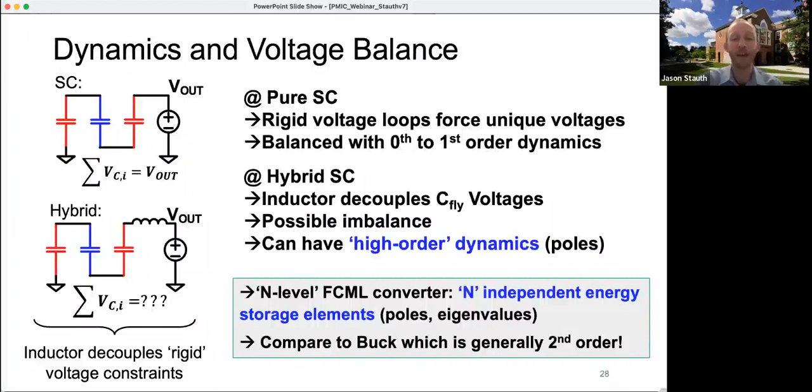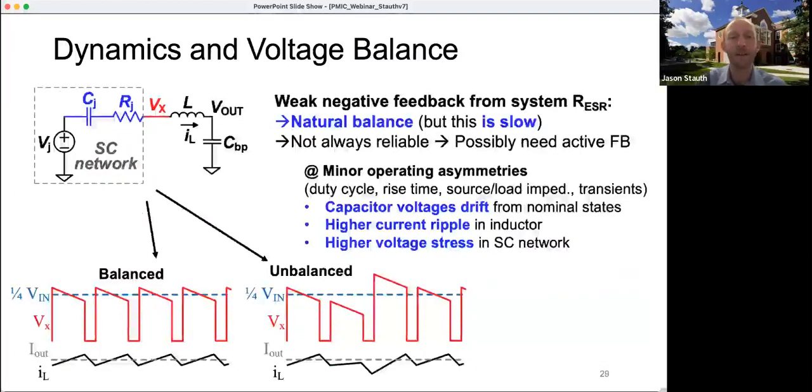So the capacitors have unique possible energy storage. For example, a flying capacitor multi-level converter with N levels has N independent energy storage elements. So we're going from a buck converter, which is generally second order, like an LC filter, to possibly a fifth order, a seventh order system where the control is extremely different. So a type 3 controller might not be the ideal controller for a seventh order system.